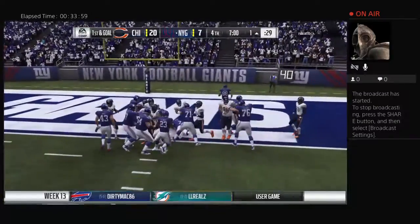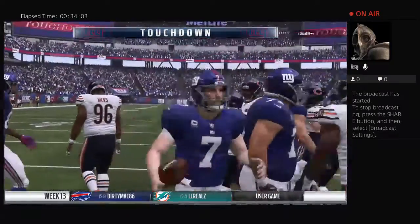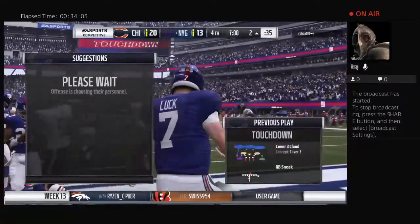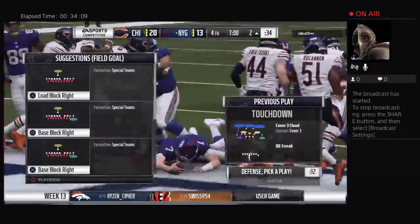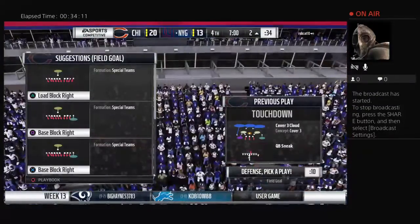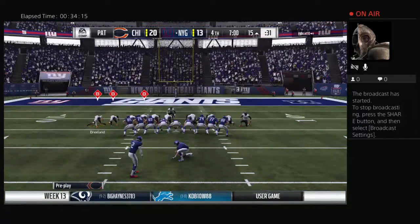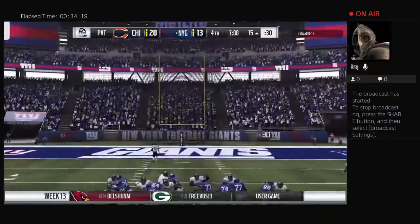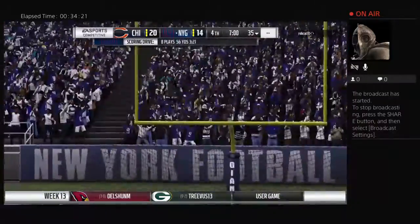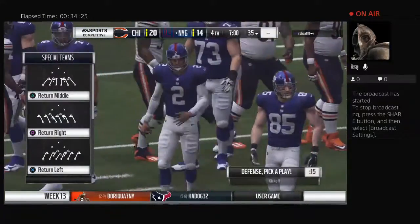Luck on the sneak, and he is in. Touchdown, Giants. Andrew Luck, his 6th touchdown of the season. And the Giants have got it back to a 1-score game. Rosas to add the extra point. Rosas good with the extra point. And now things get a bit more interesting here in this 4th quarter.